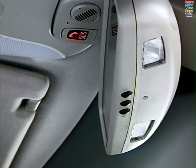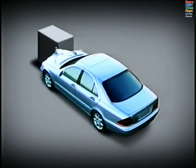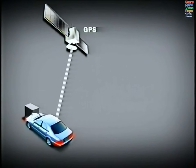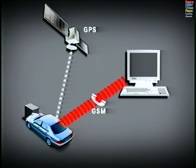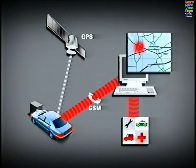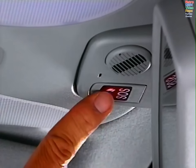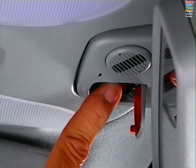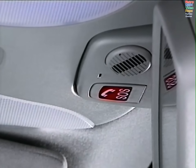The TeleAid emergency call system automatically sends an emergency call in the event of a serious accident. All information relevant to the emergency services on the severity of the accident and the position of the vehicle are transmitted via the GPS satellite system, and a speech link is created automatically between the emergency control center and the vehicle. Of course, in emergencies, you can also call for other help by manually triggering this process. See the user handbook for more detailed information.